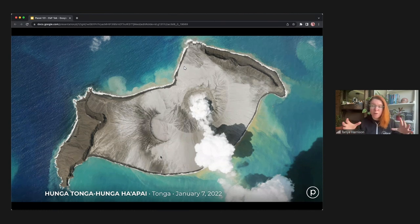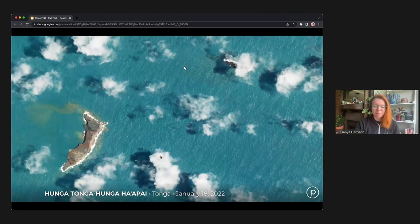And then before the big eruption that made the news, the one that had the shockwave that you could see go all the way around the Earth, you might have seen some cool videos of that online, there was actually a slightly smaller eruption that caused this island to just grow by a factor of like 2 or 3x in the span of a day. And so we caught that growth. And this is what the last configuration of that island looked like before the big eruption.